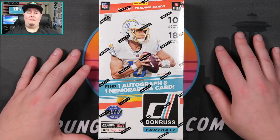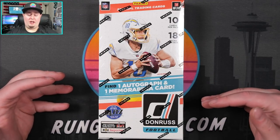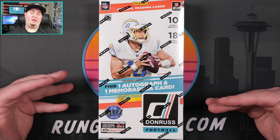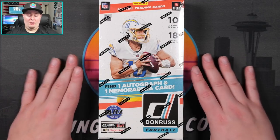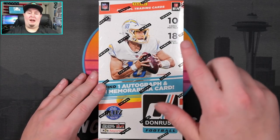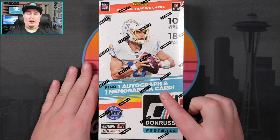But today, let's talk about football a little bit, because we have 2021 Donruss. New product just came out. We have not seen any retail configurations yet. I would suspect we might see a T-Mall configuration at some point, but this is the only configuration we have as of right now. This is a hobby box, and it is an expensive hobby box. 18 packs per box, 10 cards per pack, so 180 cards total. One auto and one mem.